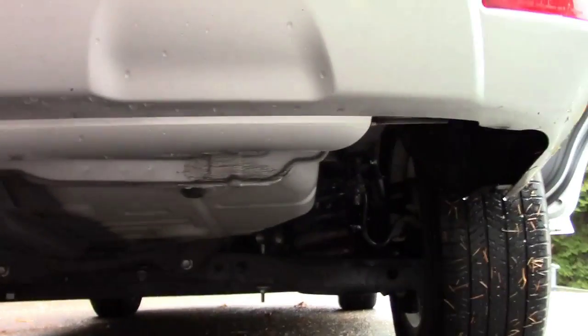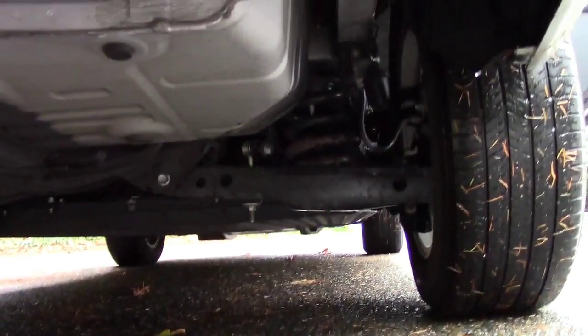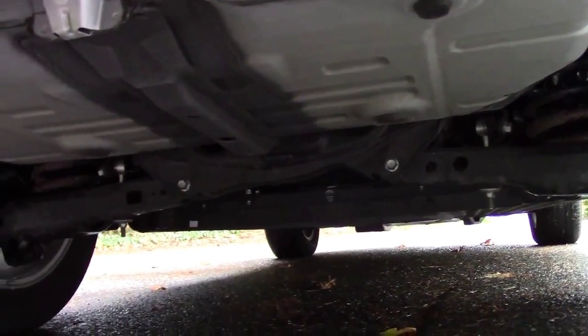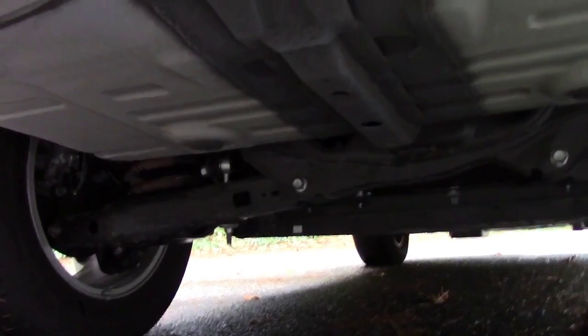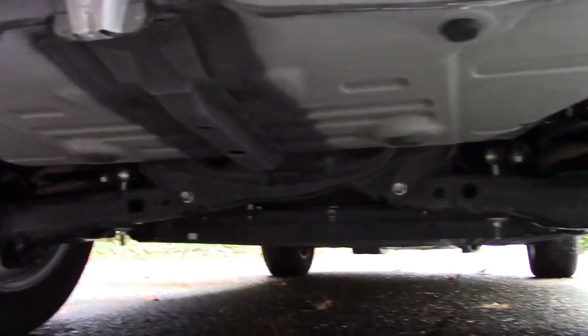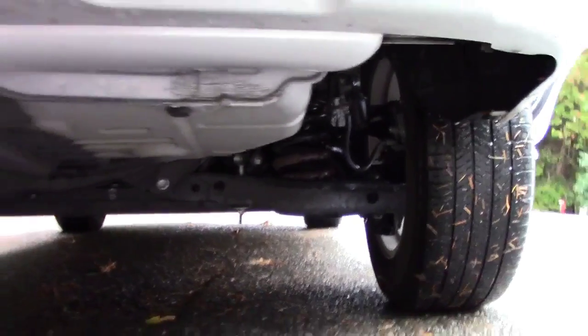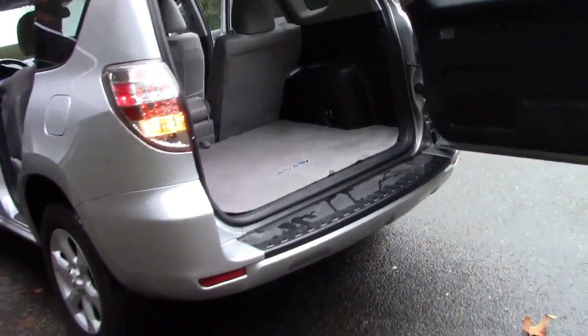I can't really tell. There is a nice multi-link suspension down there, which is a nice thing to have. I know some of the earlier RAV4s had a beam axle, a cheap economy car beam axle, so this car at least has a multi-link. That's always a good thing. The battery pack itself is located between the front and the rear tires, right underneath the underbody of the vehicle, so it only takes about a couple inches away from the ground clearance, but as you can see, there's still plenty of ground clearance underneath there.